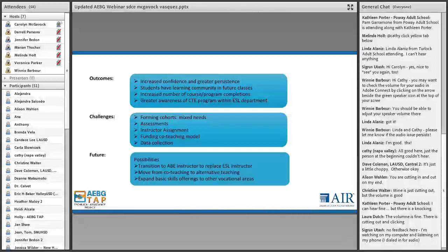Future possibilities in our program might be that we would transition to an ABE instructor instead of an ESL instructor. We have a mixed demographic, and so we're constantly having dialogue about, should it be ESL, should it be ABE? That's a question that might come up in your agency. Now that I have become familiar with the Auto Tech curriculum, we may move from co-teaching to alternative teaching. Alternative teaching would not have the hour of overlap, and it's less expensive.